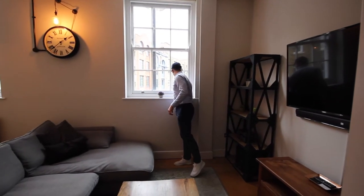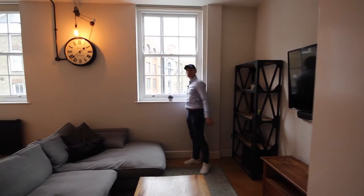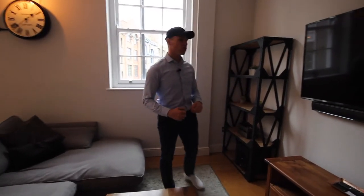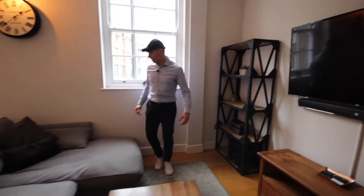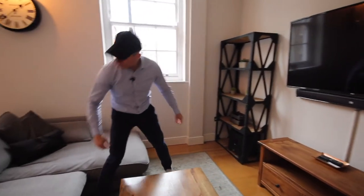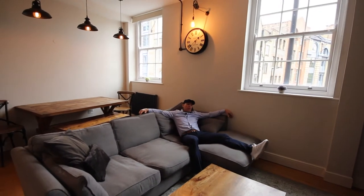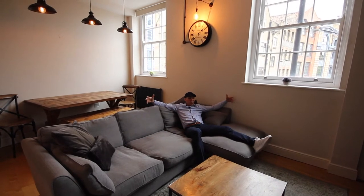Just look out the window. We've got the little market down there and all these little shops and different things that you're going to be able to enjoy once you've moved in. We've got a nice comfy sofa here. So I'm just going to give it a quick test. And you know what? You could actually use this thing for a bed. You could actually have a snooze on here, chill.